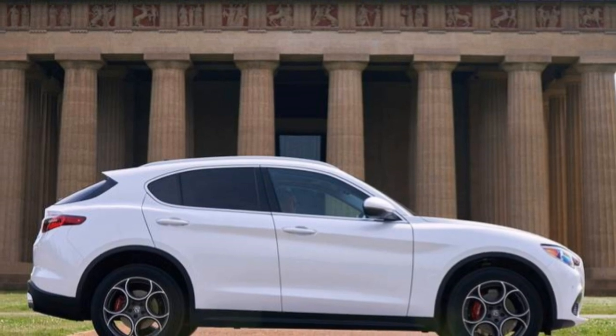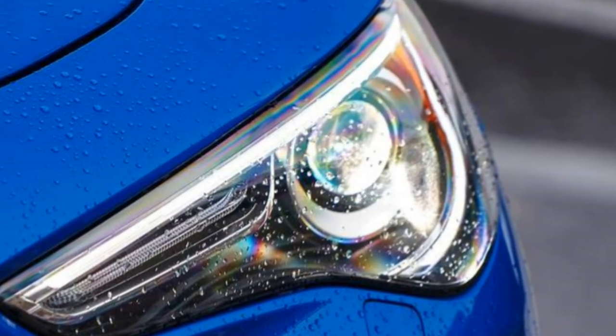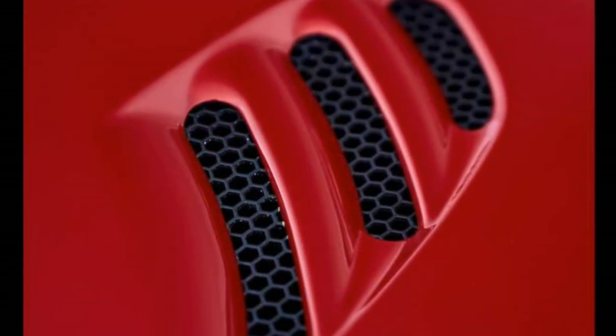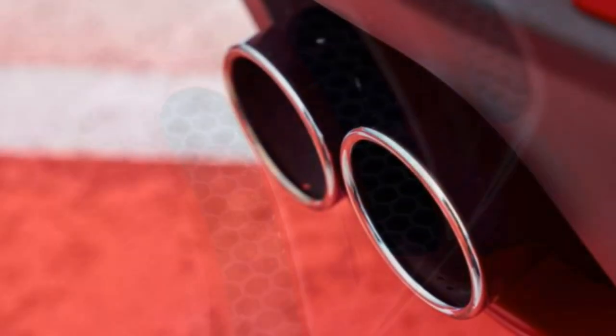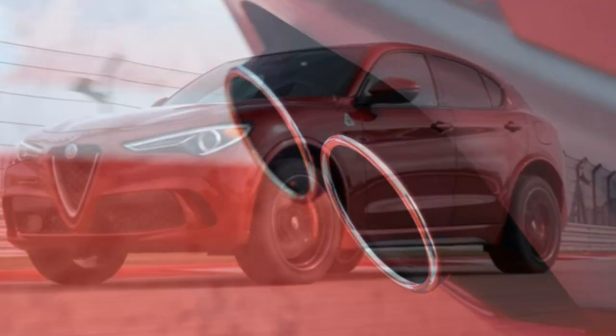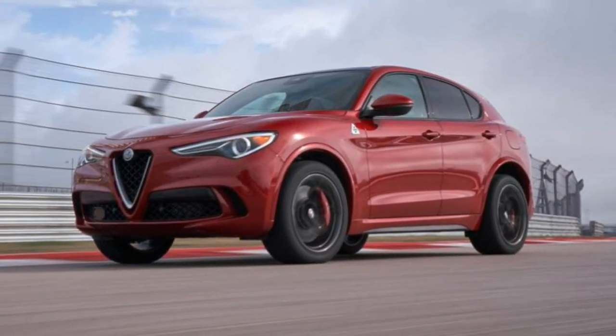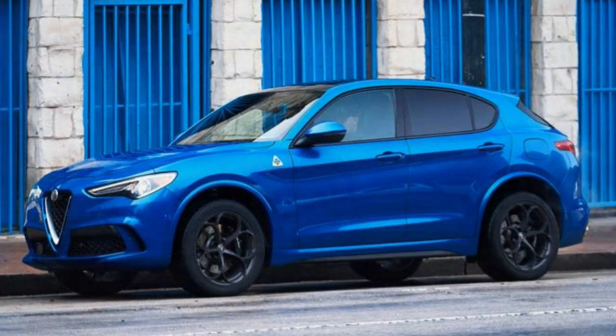The Stelvio doesn't pretend to offer off-road capability, and that is actually somewhat refreshing. Instead, it doubles down on its ability to handle pavement. For example, there's an optional mechanical differential, huge and gorgeous shift paddles, and also a range-topping Quadrifoglio variant that's one of the quickest crossovers you can buy.